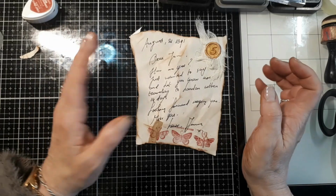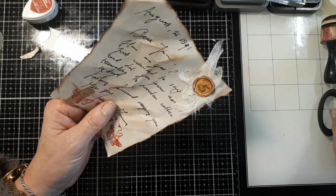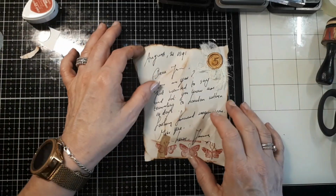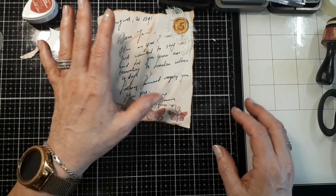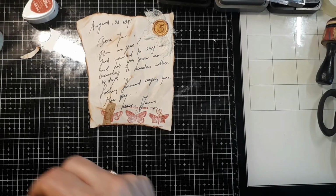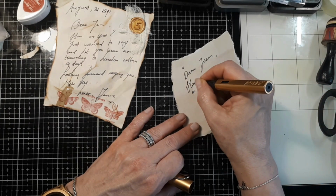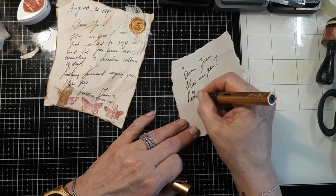Okay, I'm not sure what you missed because I apparently forgot to turn on my camera. But well, I am going to create this piece again in another video. I don't have the time today to make another one. Usually I do, but today I don't. And what I did, I ripped this paper and I just started writing something myself. This was the example I did, something like, "Dear Jean, how are you? Looking forward to seeing you."